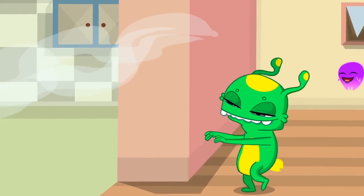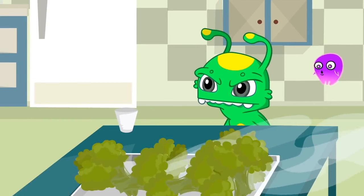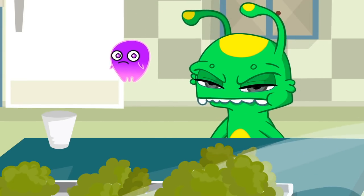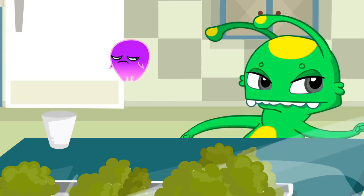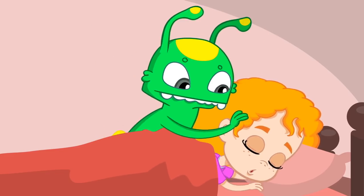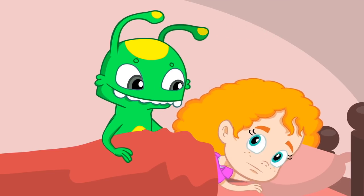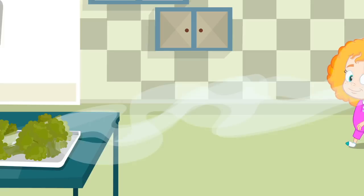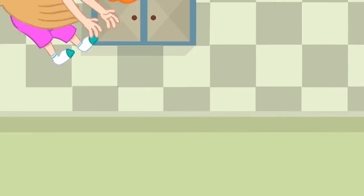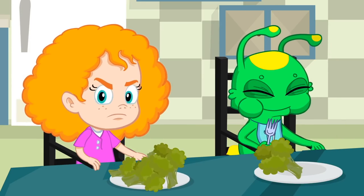Something smells delicious. It looks like Groovy can't resist. No, Groovy, not yet. Wait until everyone's at the table. Why don't you go wake Phoebe up? Really? Nothing? Maybe you should try again, but in a more loving way. Come on, Phoebe, it's lunchtime. Broccoli is super healthy, Phoebe. You should try it.